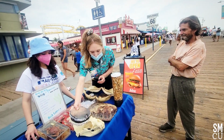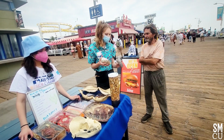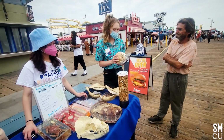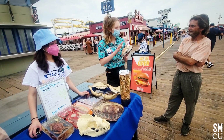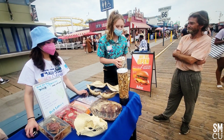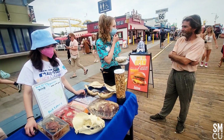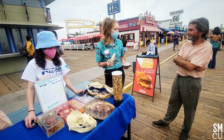And then we also have an abalone shell. A little fake abalone in here. Abalone, kind of like an oyster. These are a type of snail though, whereas oysters are a type of bivalve, like the two shells. And these guys were really important food for the Tongva and the Chumash, indigenous groups who lived here and who still live here today in Santa Monica.